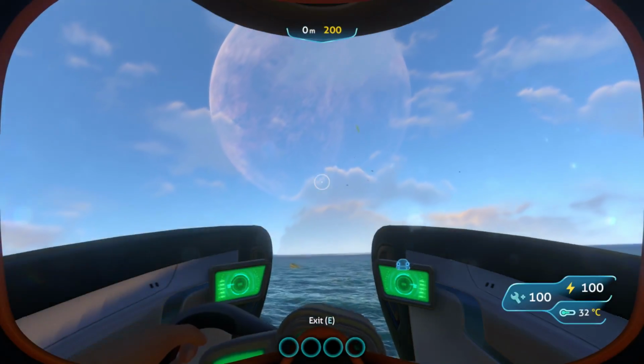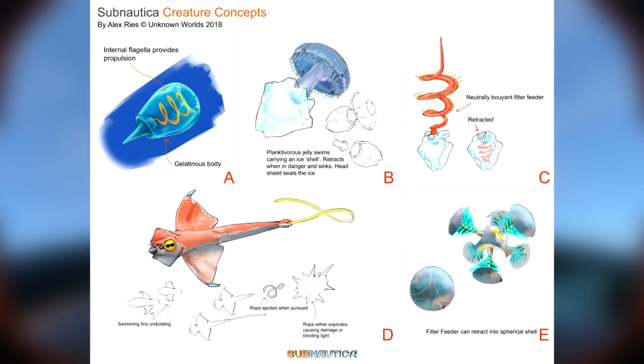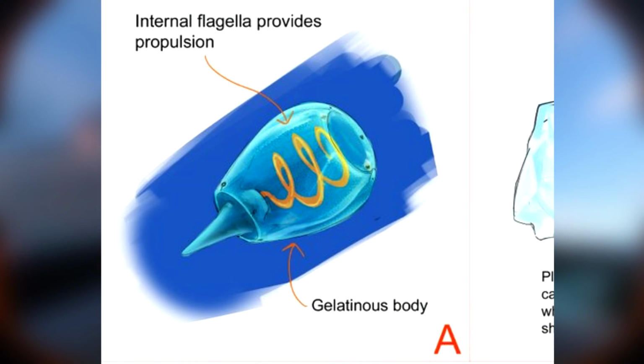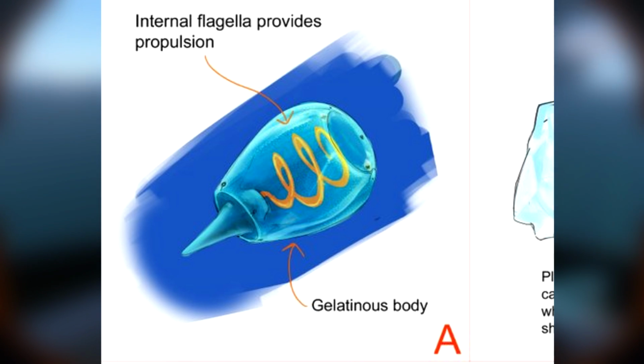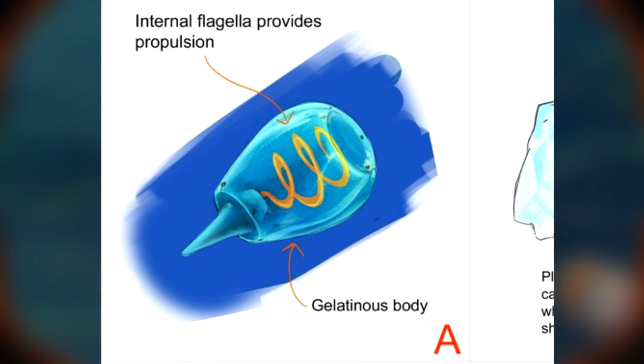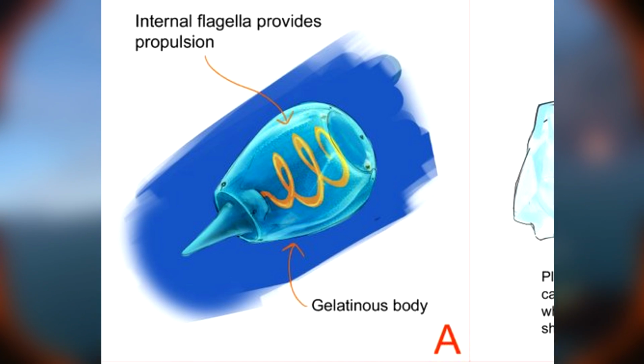So this is another list of creature concepts that could make it in. None of these have been confirmed or scrapped as far as we know. They're all open to the public just to look at. So first one I really, really like, and I think it would look awesome in an Arctic biome situation. Just loads of these little things, and it's described as having an internal flagella which provides propulsion, which is like a little tail that cells and stuff have, I think, and it's got a gelatinous body, so squishy.